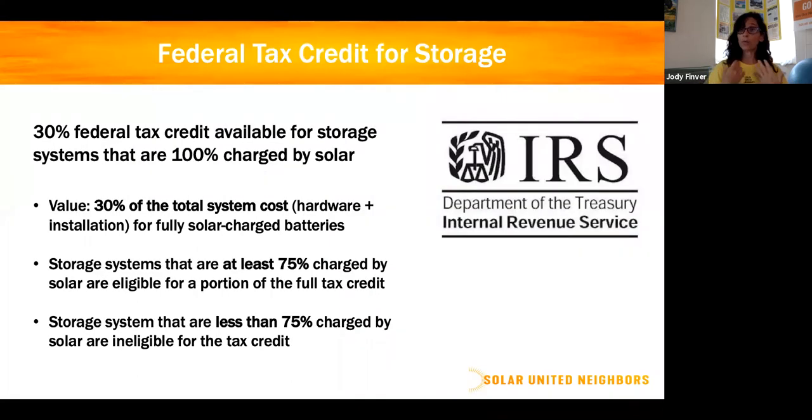As we were talking about with the federal tax credit, if it is 100% charged by a solar array, it should qualify for the 30% federal tax credit. If it's being charged by the solar array and also by the grid, and at least 75% of it is being charged by the array, it can be eligible for a portion of the tax credit. If it's less than 75%, then it's ineligible.